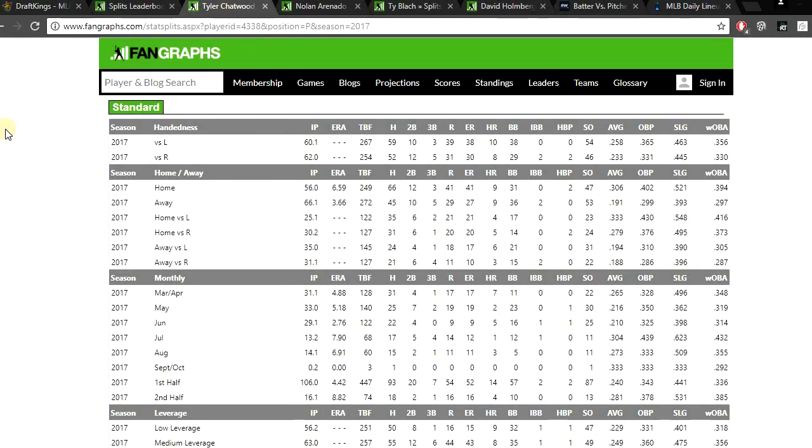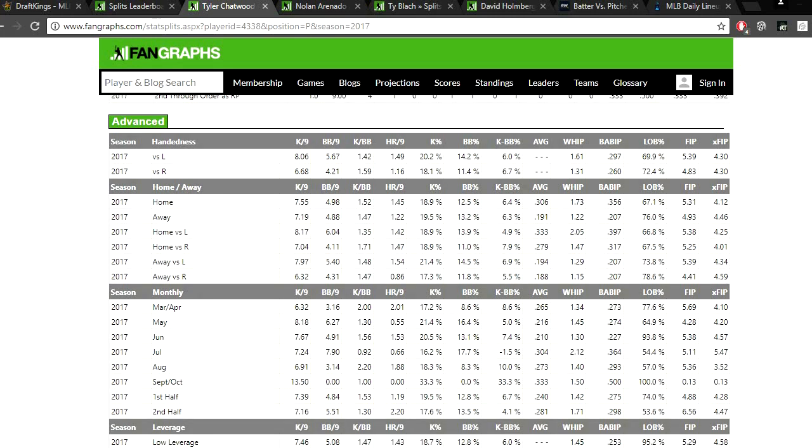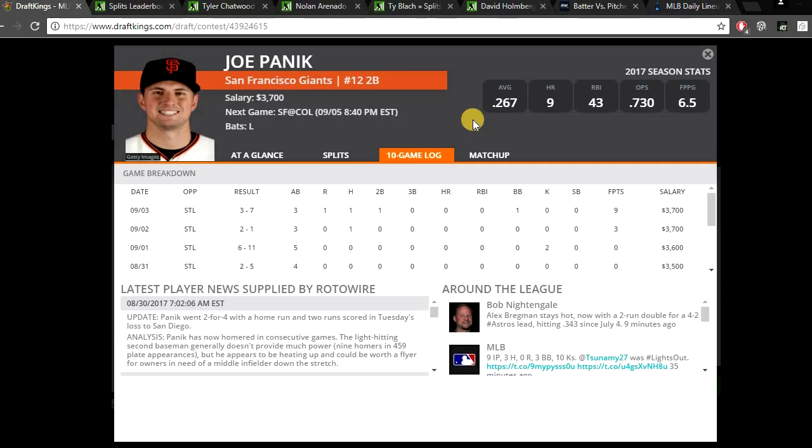Chatwood, a guy we can definitely pick on versus lefties on the year. He's allowed a .356 wOBA, and he will also give up home runs to lefties, a 1.49 home runs per nine so far this year to left-handed hitters. And he also walks a ton of batters, has a 14% walk rate to lefties, so that's also good for Joe Panik. He should definitely be able to get on base. So I think Panik is in a good spot here, just given his price tag at $3,700.